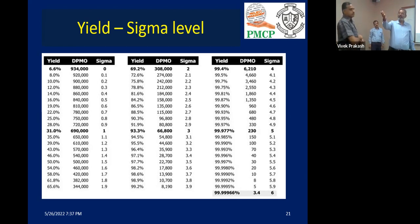So what is your sigma level? 1.5. 1.5, okay. Anyone else? You got an idea how to do it? Okay, wonderful.